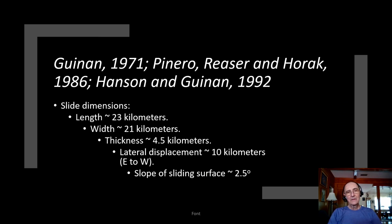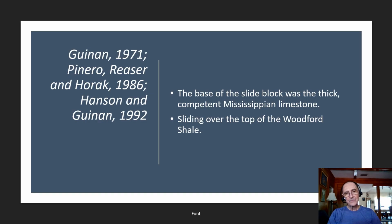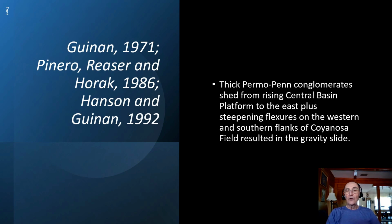This is a big landslide, a length of 23 kilometers, a width of 21 kilometers, a thickness of 4.5 kilometers, a lateral displacement of 10 kilometers, and the slope of the sliding surface about 2.5 degrees. The authors state that the base of the slide block was the thick, competent Mississippian limestone sliding over the top of the Woodford Shale. The authors also state that thick Permian and Pennsylvanian conglomerates shed from the rising Central Basin platform to the east, plus the steepening flexures on the western side and southern flanks of Cayanosa Field resulted in the gravity slide.